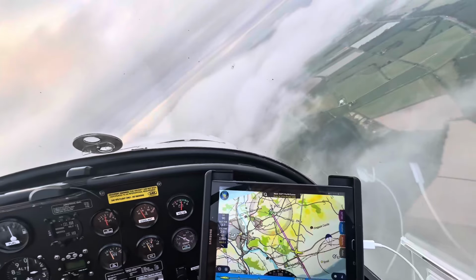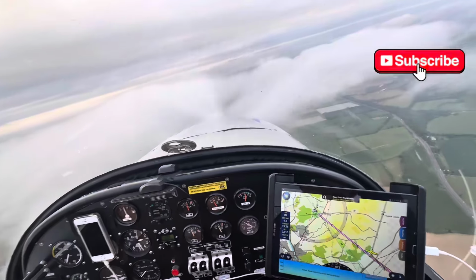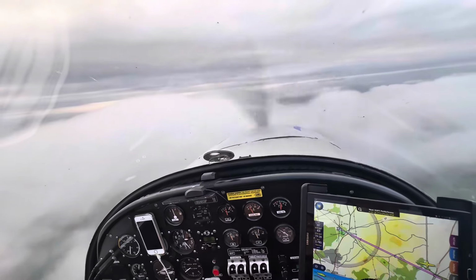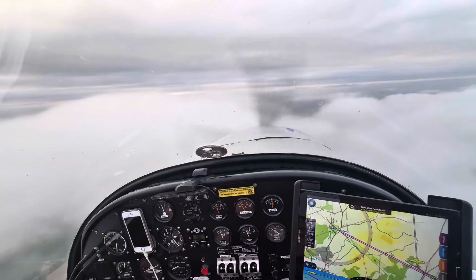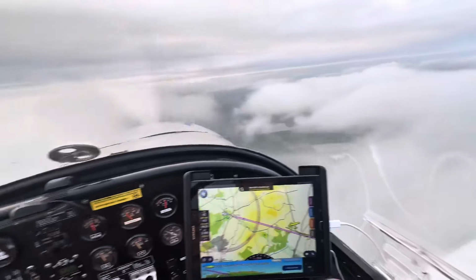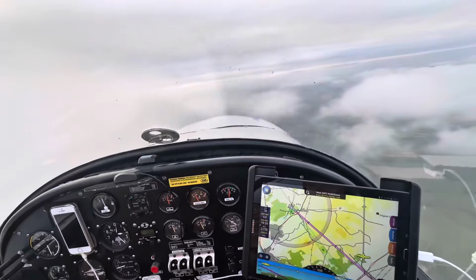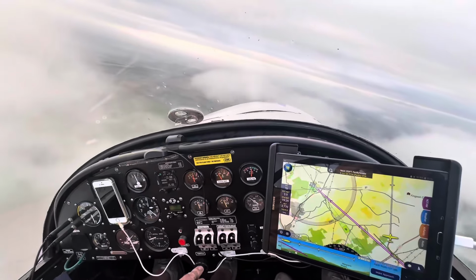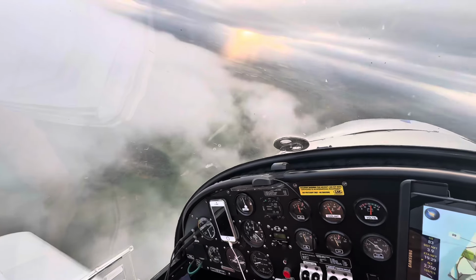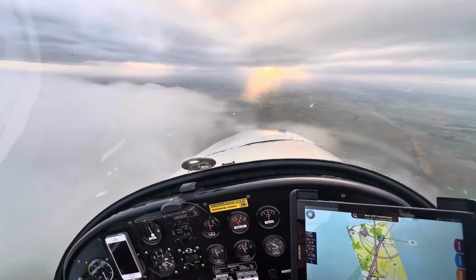At this stage in the return, we briefly pass through scattered cloud, maintaining full visual flight rules throughout, with clear visibility above and below and reference to the ground maintained at all times. We continue safely through the layer. Those moments offer a unique view, subtle light shifts, soft contours and an elevated sense of depth. Flying VFR in these conditions demands focus, but it also showcases the Eurostar's stability and ease of control in varied environments.